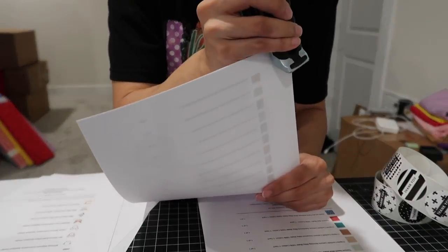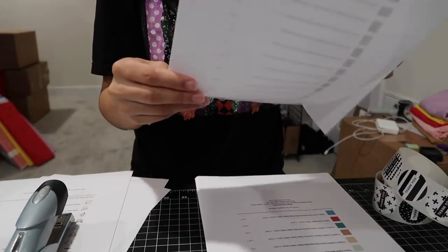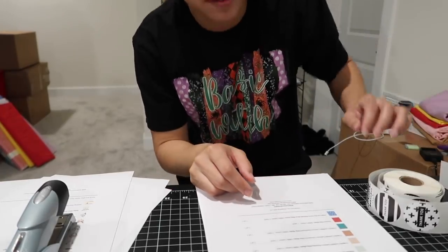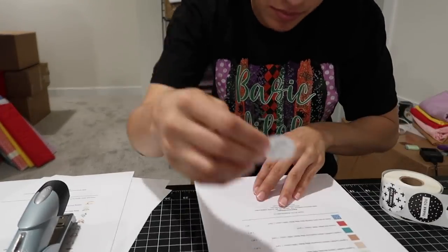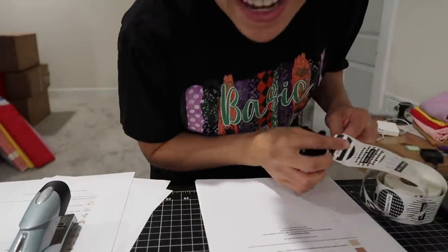This is one of our biggest orders we've gotten. Literally hundreds of glitter vinyl and normal heat transfer vinyl. So thank you.